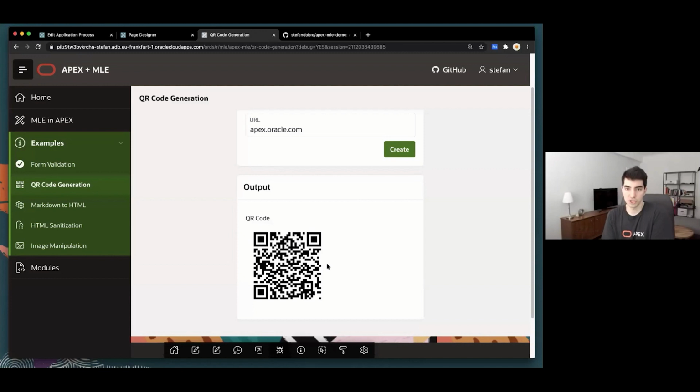Now, the question is, why would I do this on the server as opposed to the client? Because we can already today use all of these libraries on the client, and we've been doing that for years, right? Well, I think there's a number of reasons why doing things on the server sometimes makes sense. So let's take this example, QR code generation.